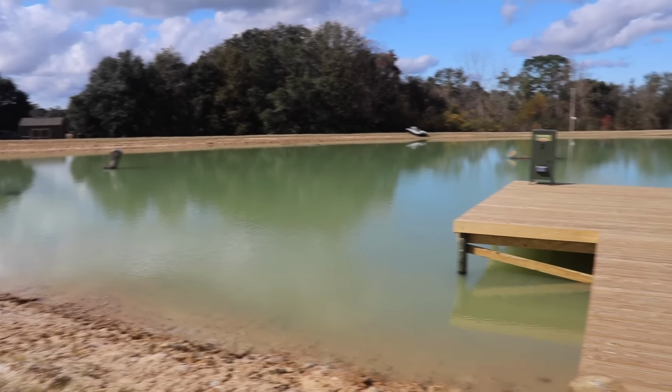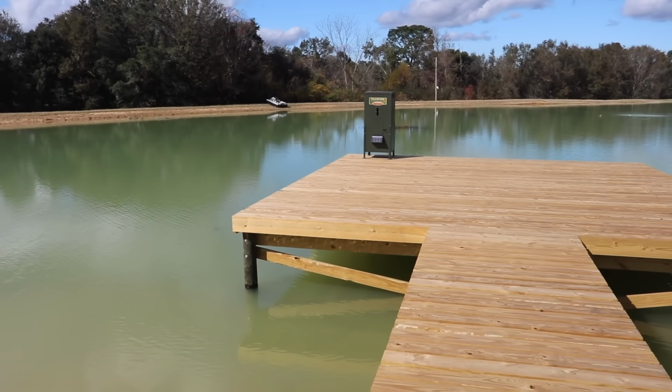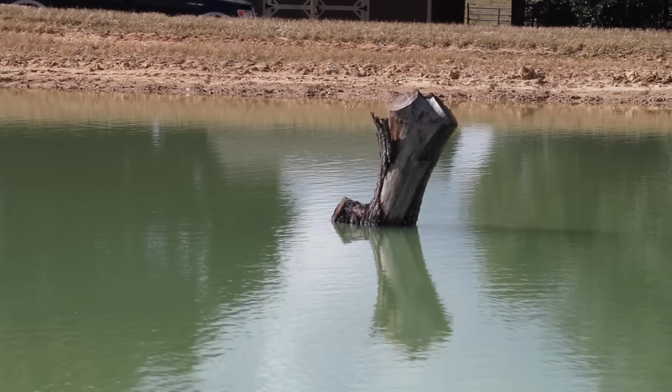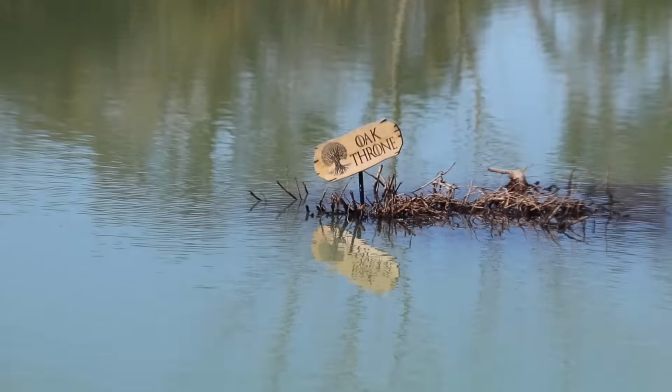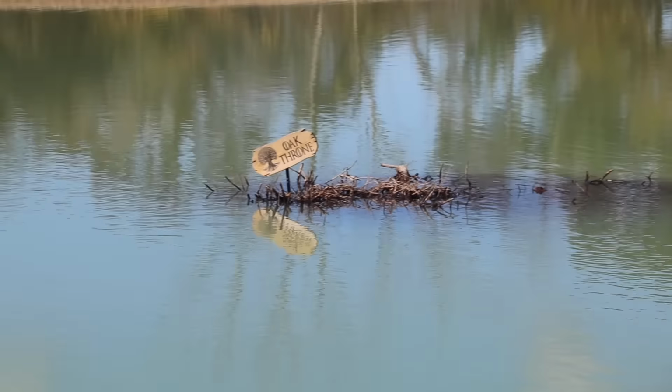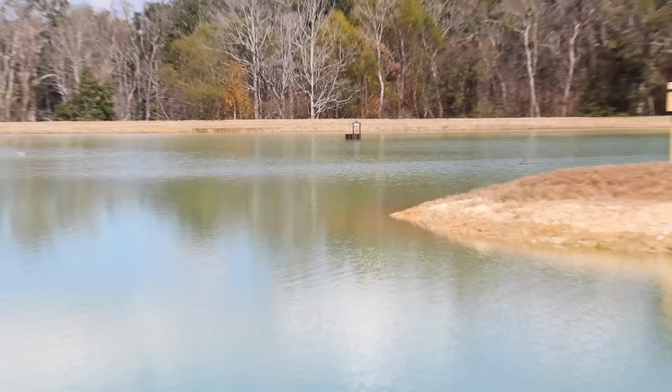Alright folks, time to take a look at the pond and see what all has changed. Water levels have definitely come up in the last week. Still love that tree right there, it's one of my favorites. And this may be the last week we get to see the oak throne. It is almost fully submerged. And you can see the drain pipe back there. I'm thinking we still have somewhere around 1.5 feet to go.